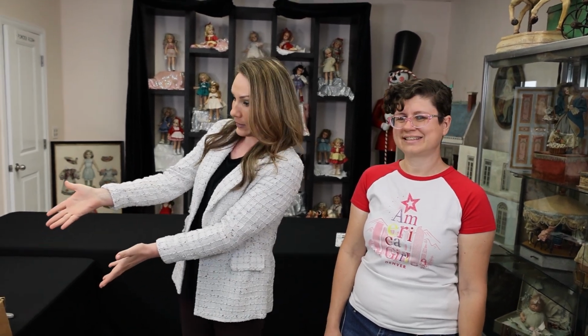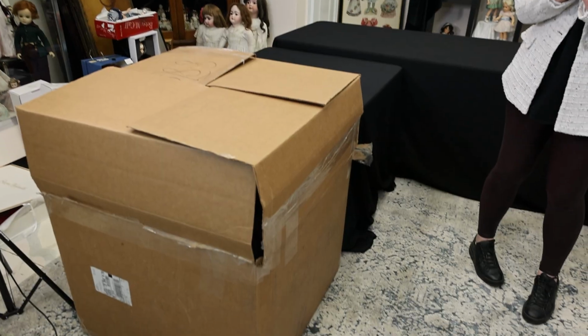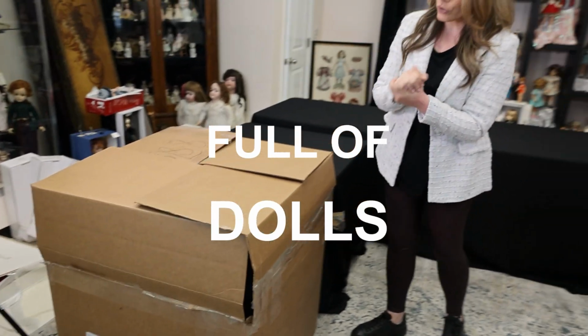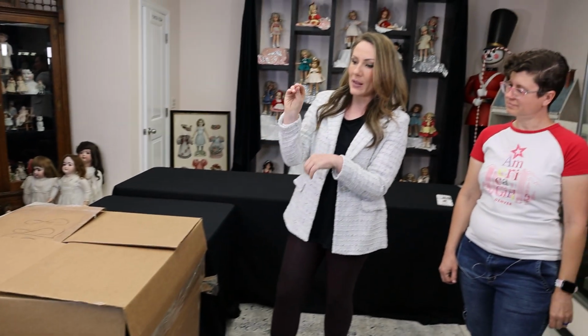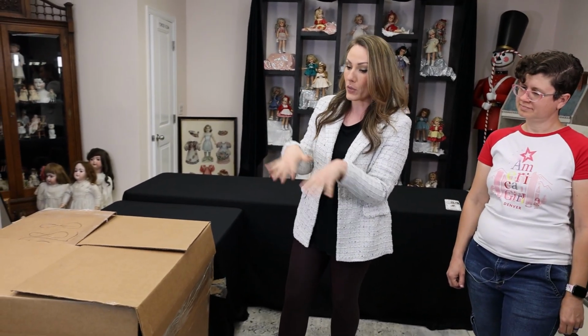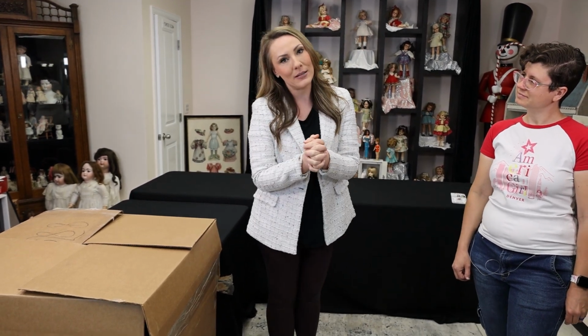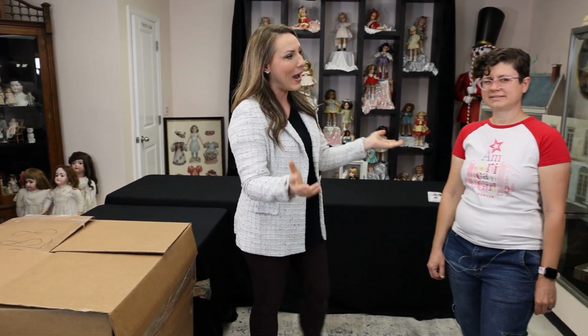About 5 days after that phone call, this box arrived. Stanley, show him this box full of dolls. It's a large box because there are dolls in here and then there are the desks for the dolls and other related materials. I am not an American Girl expert, but I have a friend who is, and Kathy has very graciously come down so that we can open this box, see what's inside, and chat about the dolls.